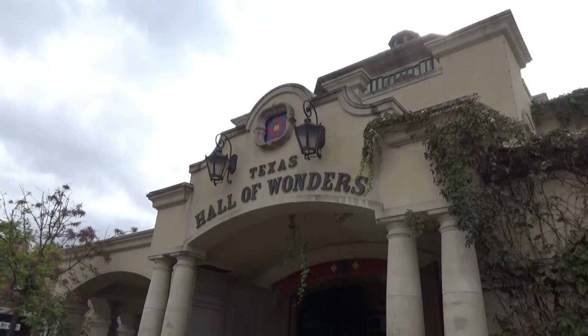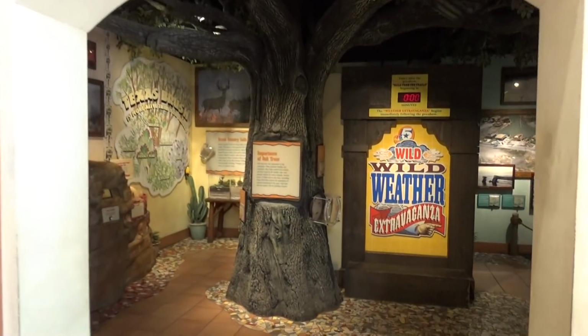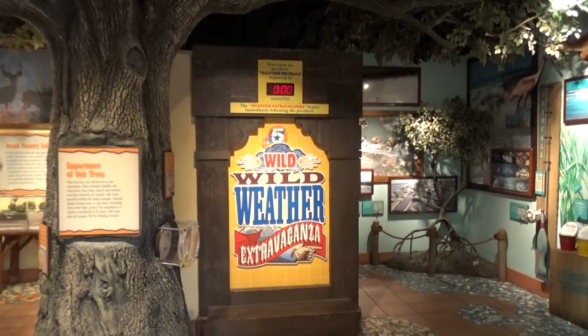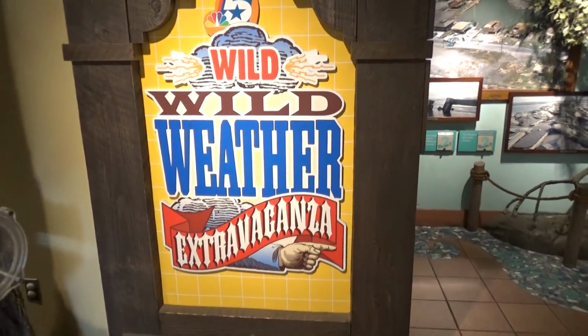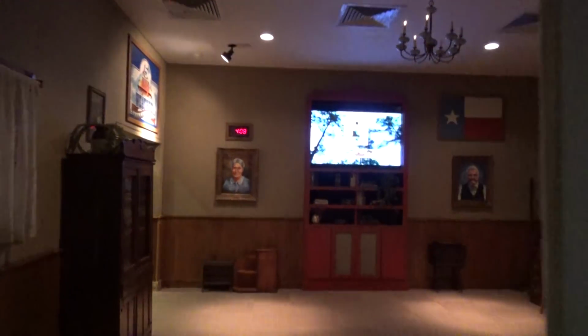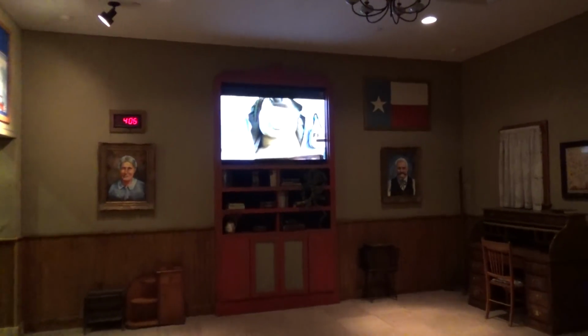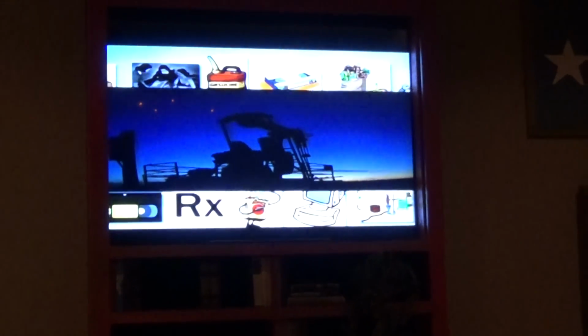Let's go see what's inside the Texas Hall of Wonders. Very cool looking building. So inside is kind of like a museum about Texas. Again, very done up and nicely played. I guess there's a wild weather extravaganza in here, along with, I guess, a pre-show for it. I guess we're gonna have to see this if it's running today. Ah, right. Classic pre-show stuff. So here's what the theater looks like on the inside, and again, really good theming.